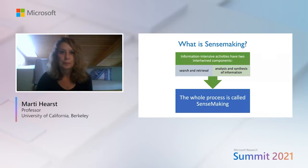So what is sense-making? We can think of it as a large process which consists of two major parts that have to do generally with information-intensive activities. One part is search and retrieval, and the other part is analysis and synthesis of information. These two processes are intertwined, and that intertwining is called sense-making. So what we're really interested in is user interfaces that integrate search and retrieval processes with analysis, reading, and other aspects of making sense of information.